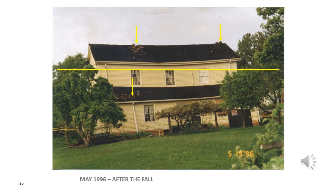So what happened? Well, on that date, we had strong winds out of the southwest. Recall from the previous discussion that we had no lateral bracing in the basement, where the house was now resting solely on the vertical supports. So it's my theory that the house basically blew down. There was a strong wind acting upon this flat surface that you see here of the upper floor and the lower floor, and basically the house blew over.